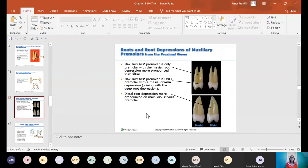The maxillary first premolar is the only premolar with the mesial root depression. We talked about that. Your maxillary first is the only premolar with a mesial crown depression. We talked about that. And the distal root depression is more pronounced on the maxillary second premolar. So think of opposites. Your maxillary first has the deeper root depression on the mesial. Your maxillary second has a deeper root depression on the distal. So you're going to go in opposite directions. So you've got two premolars. This one has a deeper one on the mesial. This one is deeper on the distal.